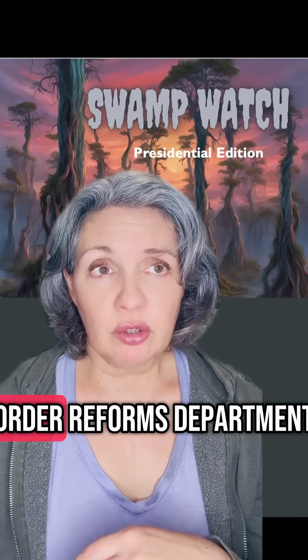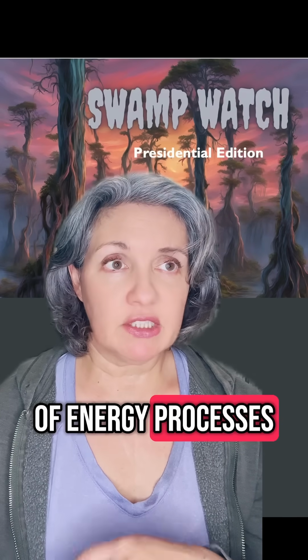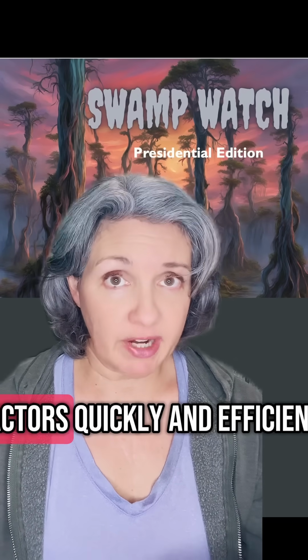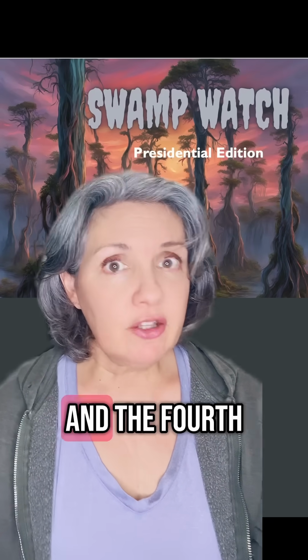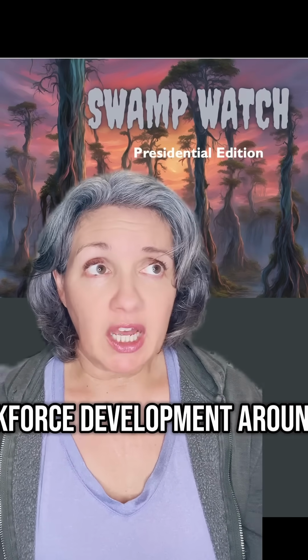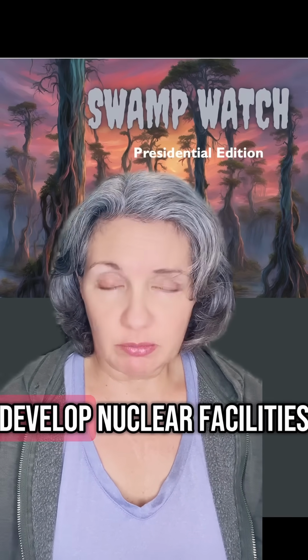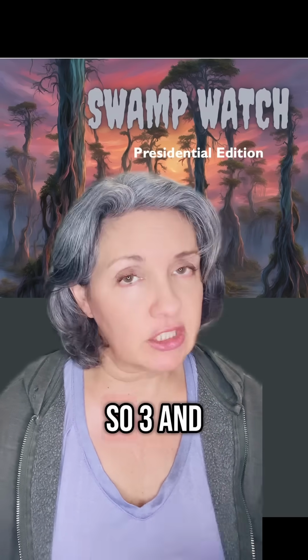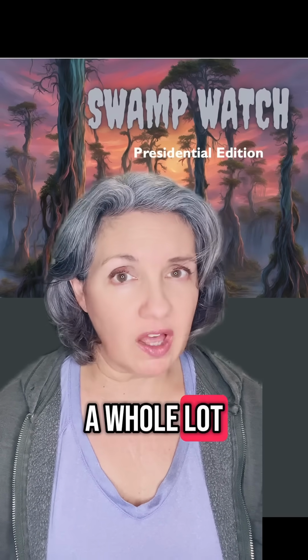The third order reforms Department of Energy processes for ensuring that reactor developers can test their reactors quickly and efficiently. And the fourth order relates to workforce development around having skills to develop nuclear facilities, construction of nuclear facilities, and the like. So 3 and 4 don't have a whole lot of meat on the bones yet.